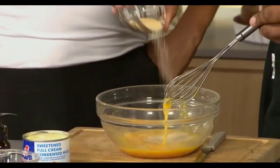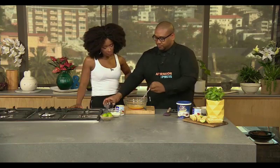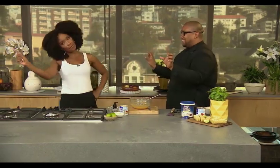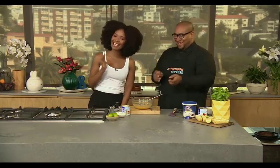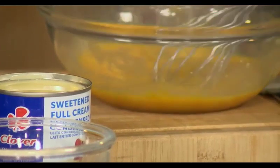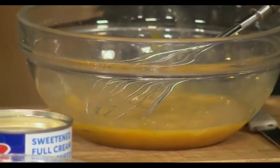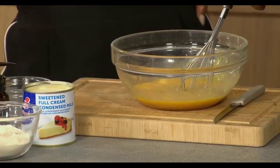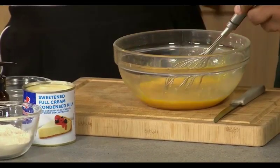Just like that. So by the way, if you are baking at home, and the recipe asks you to mix your eggs and your sugar together, it's always very important that you mix the two together until the eggs become pale. Very, very important.